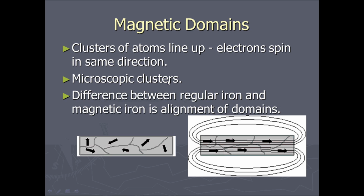These are microscopic, you cannot see them. And the difference between regular iron and magnetic iron is these domains. Non-magnetic iron still has magnetic domains. The difference is that the domains are going in different directions. For magnetic iron, all the domains are going in the same direction. So this is non-magnetic, this is magnetic, because you can see that all of those domains are lined up together.